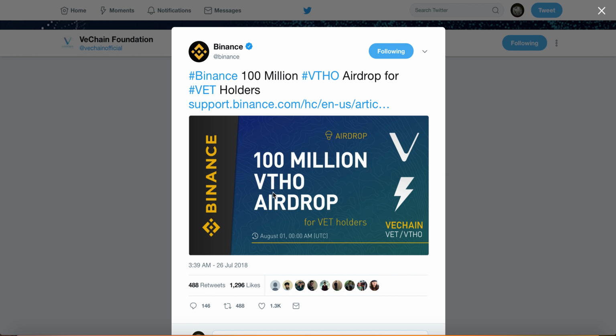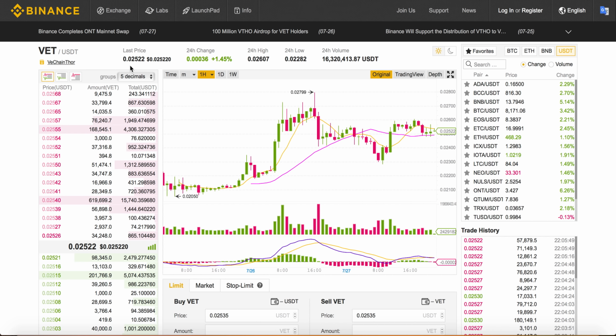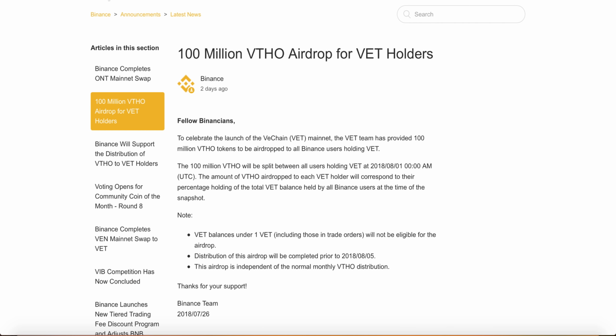For every one VEN, you're going to get 100 VET, and they also adjusted the price as well. So when you go to Binance, the price is already adjusted because they already increased the number of tokens. In order to qualify for this airdrop, you have to have VET in Binance. They're going to take a snapshot on August 1st, UTC time, for VET token holders in Binance. This will be a 100 million VTHO airdrop.